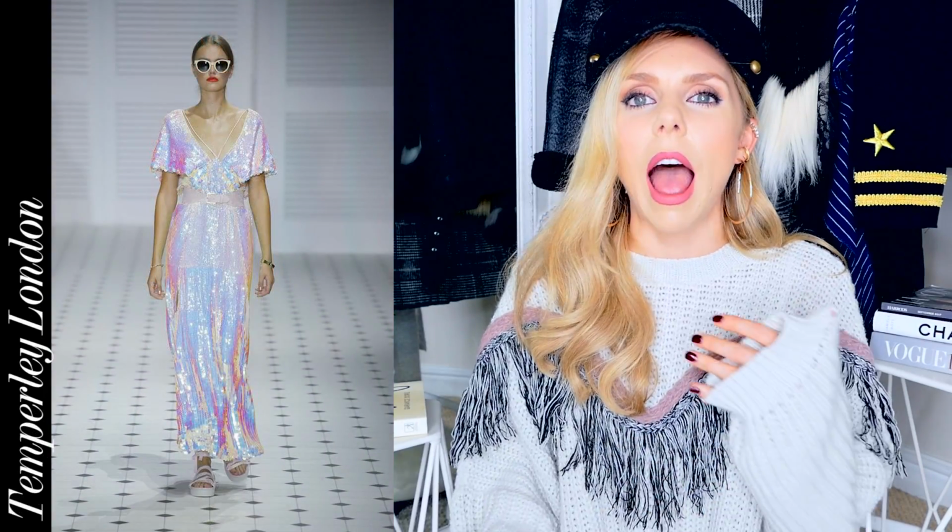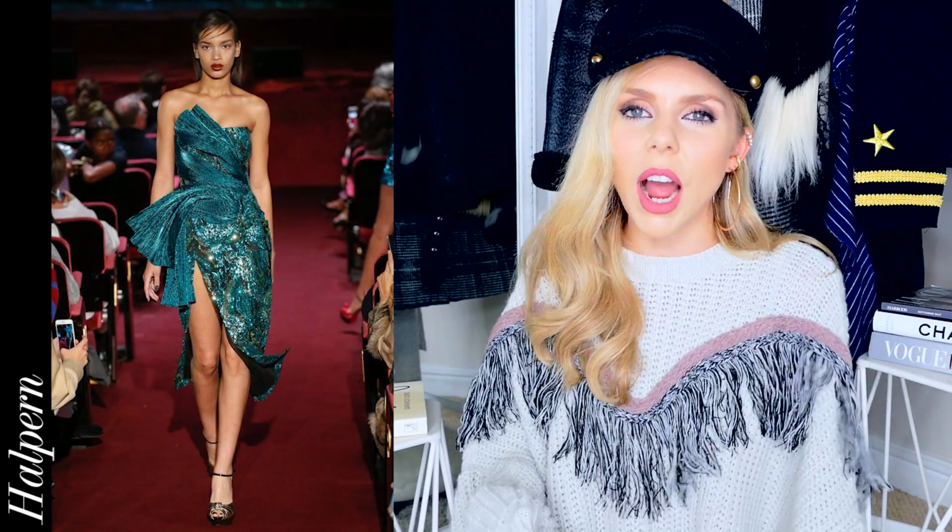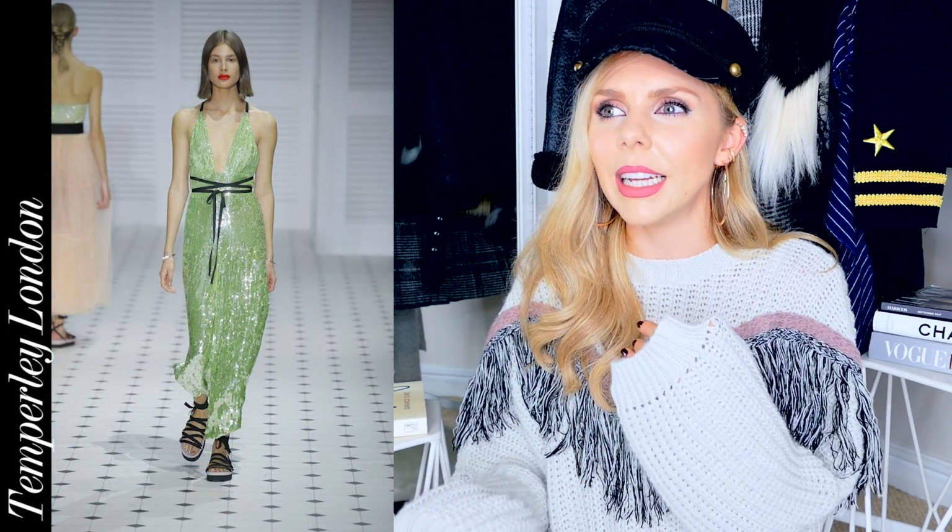Like last year, metallic was very silver and it was matched with stuff. It wasn't head to toe metallic, it was just flashes of metallic. And I feel like this year, metallic has gone bigger and better and colourful and just full on glittery metallic, whether it's sequins or shine, which is really unusual for spring summer, because you usually get that kind of vibe in autumn winter for Christmas and the winter months. So to see so much sparkle and glitter in spring summer is quite unusual, but I like it.